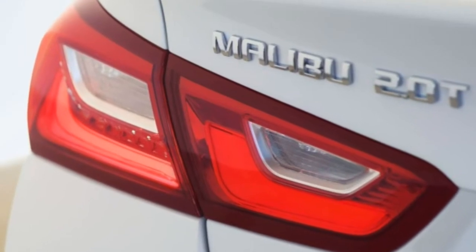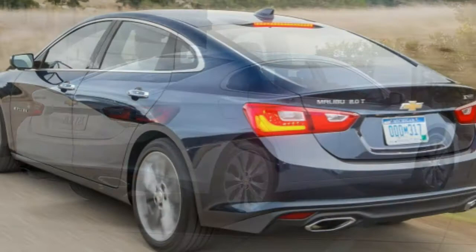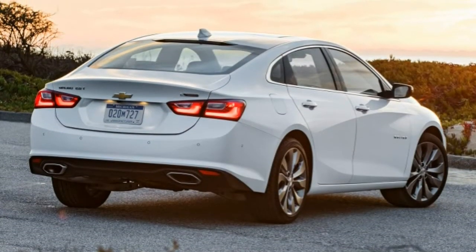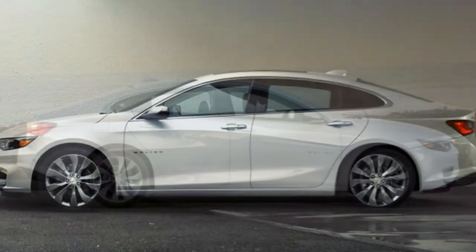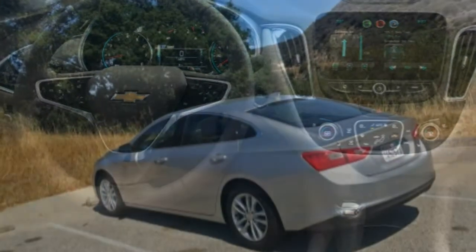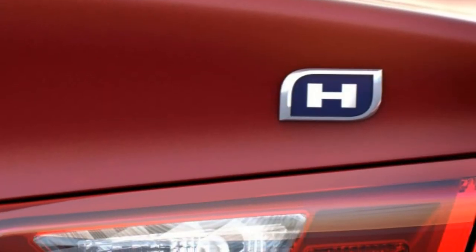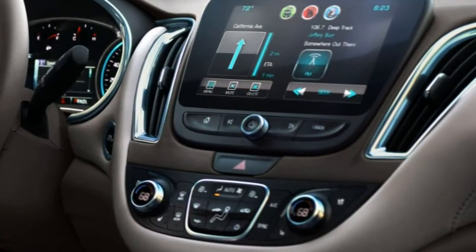The L, LS and LT trim levels come standard with a 6-speed automatic transmission and a turbocharged 1.5-liter 4-cylinder engine rated at 160 horsepower and 184 pound-feet of torque. Fuel economy is EPA rated at 30 miles per gallon combined, 27 city/36 highway, boosted slightly by a stop-start system that automatically turns off the engine when the car comes to a halt. Unlike many other cars, this feature cannot be disabled.